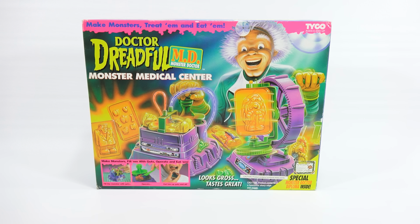Today is almost done day. That means I have this set and one more set to complete all of the Dr. Dreadfuls that I have seen over the years. Now, this set has been elusive to me because I originally bought a box and it was missing three or four key small pieces, which I did not realize when I bought it. And it was kind of too late to say, hey, what happened? Why did you do that?